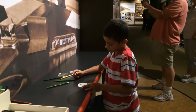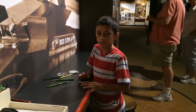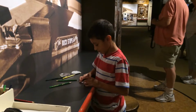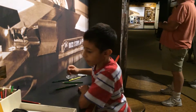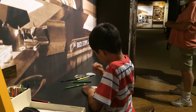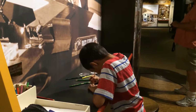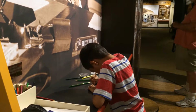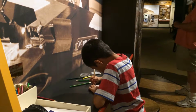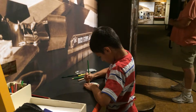In the post office section, you can write a letter to the president. So I wrote, "Dear President Truman, my nephew Dominic did not want to come here because he said he would be bored. However, he was greatly surprised to find out how much fun he is having doing all the interactive exhibits and learning so much about the president. Sincerely, Elizabeth and Dominic." He's still working in secret. He won't let me look at it.